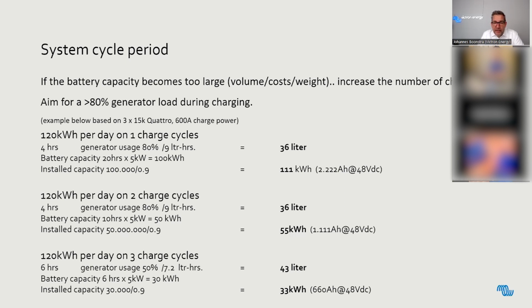That means because you're running at a lower load, your fuel consumption per kilowatt hour that you generate is worse. So now for the same amount of energy per day, you don't need 36 liters per day, but you use 43 liters. That means if your battery size gets smaller, which is nice investment-wise, and also nice weight-wise and volume-wise, it's a negative on the fuel consumption. So the balance lies, in this case, on 2 charge cycles a day, and then a 10-hour inverter usage. For other applications, this can vary, of course.